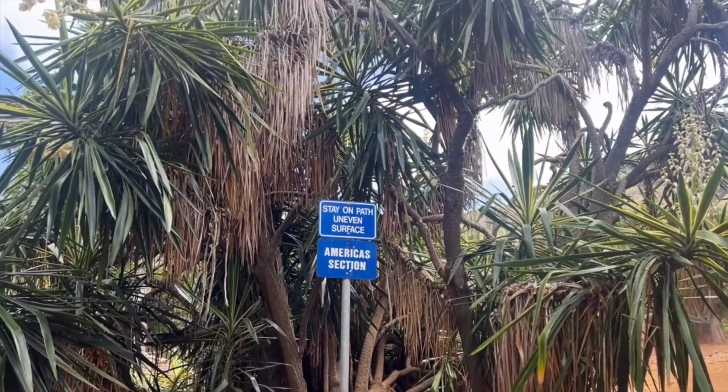I am definitely in an evil forest with scary looking twisty trees.